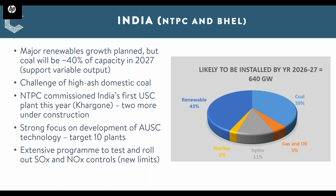The drive towards high efficiency plant has perhaps been slower than that seen in China over the last 2 decades, but NTPC recently commissioned the country's first ultra-supercritical plant at Kudgi and has 2 more under construction scheduled for 2020. There's a strong focus in India on developing even more efficient plant in the form of advanced ultra-supercritical plants, potentially aiming for a fleet of around 10 of these. NTPC is also engaged in major upgrades to its existing fleet, notably the testing and rolling out of SOx and NOx controls to meet more stringent emission standards, which were introduced a couple of years ago.